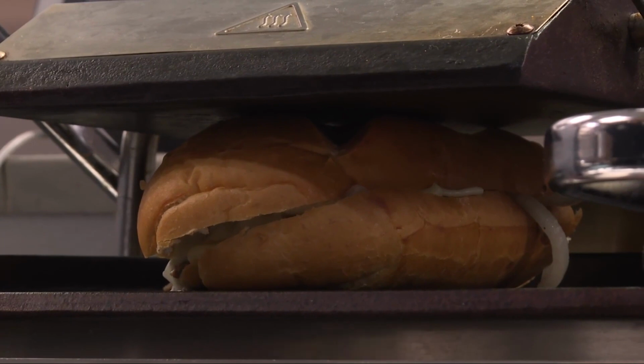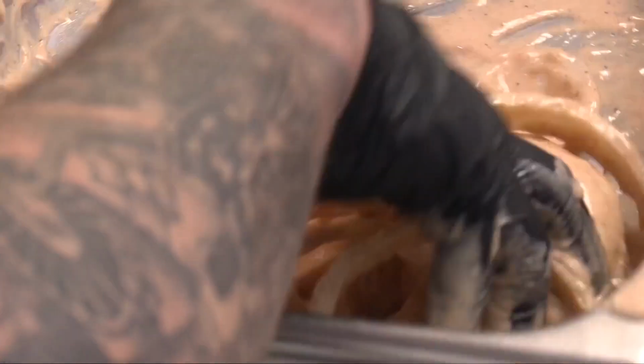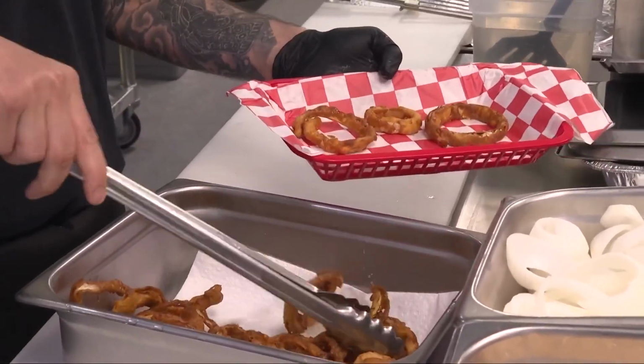So we've talked a lot about Italian beef sandwiches, but that is not the only thing you do here. You do a lot of other things, and you do them all well. We have a pressed Philly cheesesteak. I don't know any other place that has a pressed Philly cheesesteak. We cut and batter our own onion rings. We're actually known for our onion rings. Your onion rings are amazing.